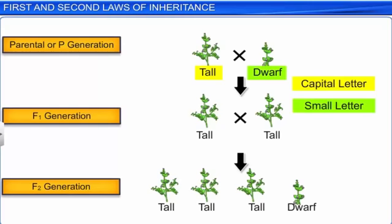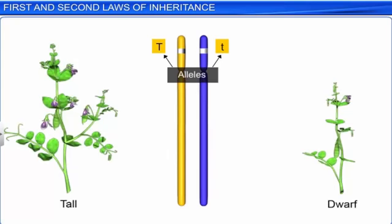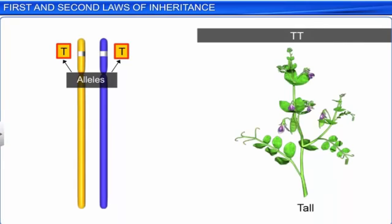As all plants obtained in the cross between tall and dwarf plants were tall in the F1 hybrid, the tall trait is denoted by capital T and the dwarf by small t. Here, capital T and small t are alleles of each other. That is, they are a pair of genes representing two alternative forms of the same character, namely the height of the plant. Therefore, pairs of alleles for height in plants would be TT, Tt, and tt.